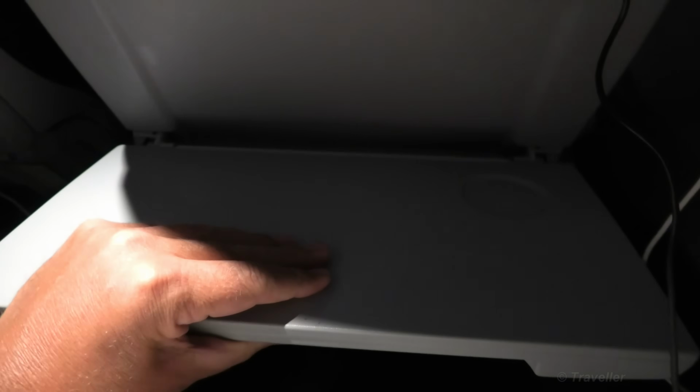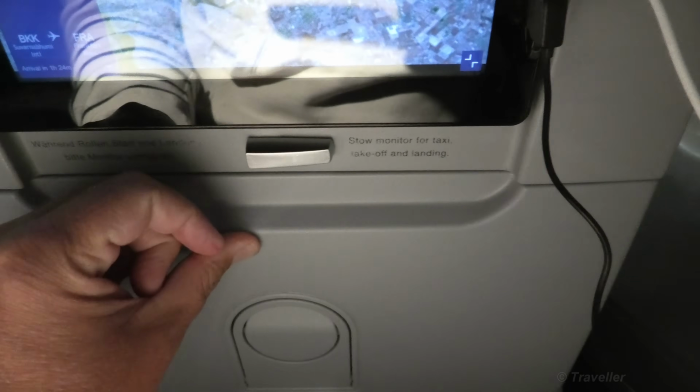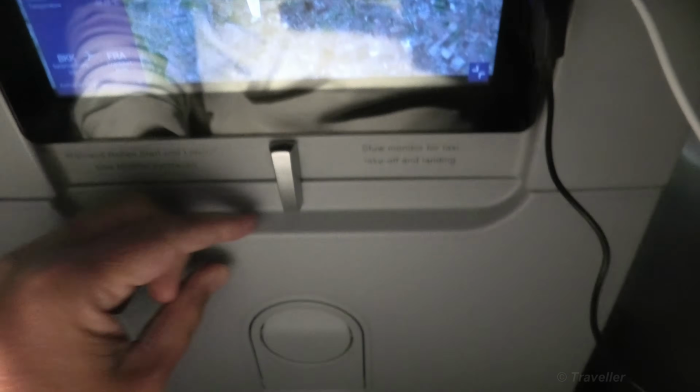Little cup holder over here. Strange that it's not a two-piece, so you can fold it in half if you just have a drink. I suppose that's because of the cup holder. Let's fold that away. I'll have a look at the magazines after breakfast.